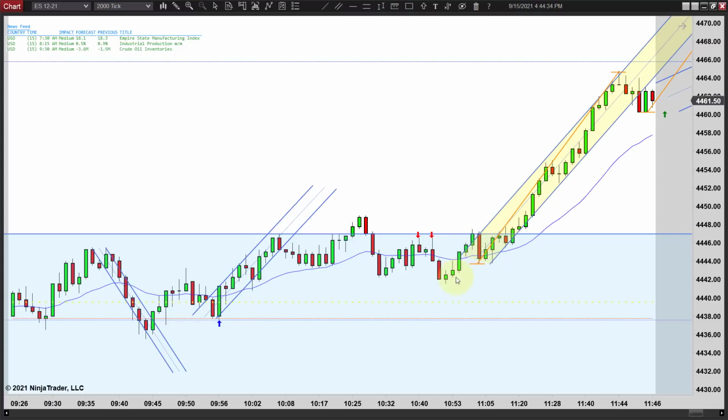and then from here we break on out and go higher. But yeah, when we couldn't go any lower here, we couldn't even get a measured leg down. I was expecting at least a measured leg on this. I really thought this would go lower, back to at least right here, and we couldn't do it.